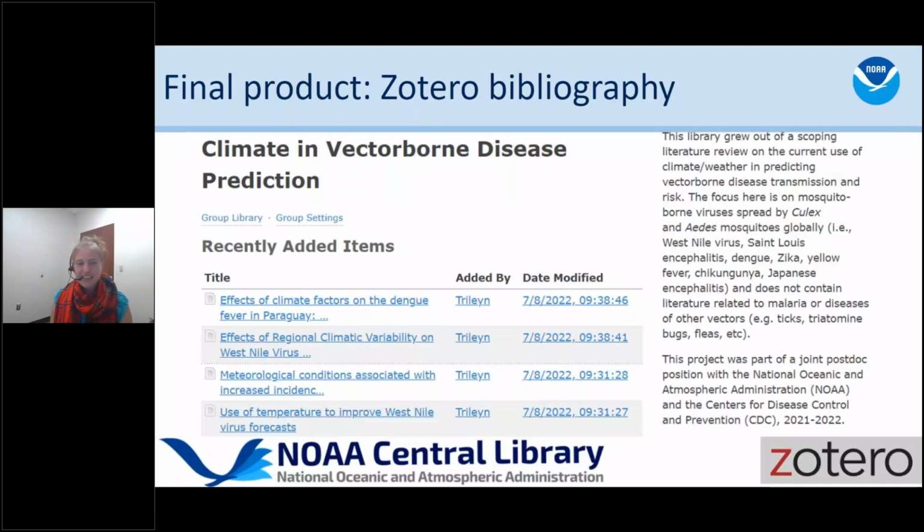So after all of the articles were screened, we then put these into a Zotero bibliography, so it's freely available online, and we'll drop the link to that Zotero library in the chat during this talk so you can have a chance to look at it. But we wanted to make this available as a starting point to identify what sort of climate variables we have for interested researchers either at NOAA or elsewhere to get a taste of what sort of research is being done in this space. And I'll note that we're just focusing here on some of the mosquito-borne diseases, and those mainly that were happening in the U.S. as well as some global. We did not capture all of the mosquito-borne diseases like malaria. We also didn't capture any ticks or fleas based on the strings that we were utilizing for pulling the various different bibliographies and articles throughout.